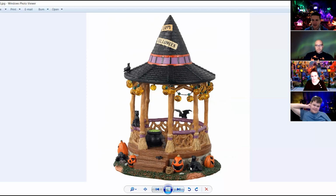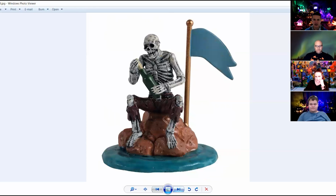We can roll on here. I actually think, and this is probably what I'm going to use it for, depending on if it's at Michael's, then I'll probably pick it up. But I think this would be fantastic also for a trick-or-treat village, because of course you've got the pumpkin lights on it. It looks like a gazebo that's decorated for the season. Granted, the witch hat, most places don't do that, but still, I think it would work great for a trick-or-treat neighborhood, and that's probably what I'm going to use it for. I agree. Yeah, it's pretty cool for that.